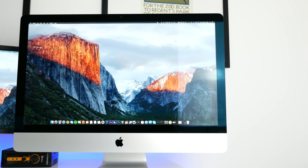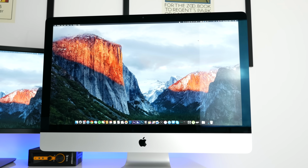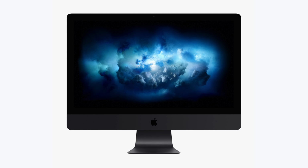Now in 2014 we did get an iMac with a Retina display, but it basically had the exact same design as the 2012 models. And then last year we got the iMac Pro, which again featured the exact same design, just with a space gray color. But that was pretty much it. No major design change since 2009, so we are actually expecting a redesign with the 2018 iMacs.